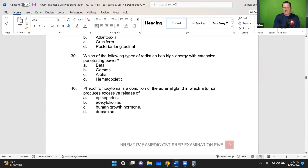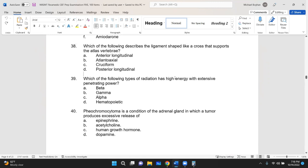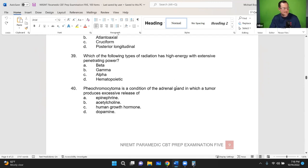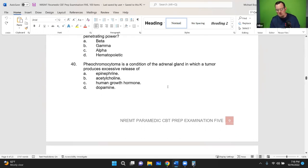C. Number 39, which of the following types of radiation has high energy with extensive penetrating power? Gamma, 100%. What was 38? Cruciform, like crucifix. If you remember that photo, talking about radiation, alpha radiation will literally bounce off clothing and has very little penetrating effect. Beta would go through clothing but bounce off objects. Gamma goes through everything, except for something like lead. This is why gamma radiation is the worst, and it's what they use in X-ray technologies.